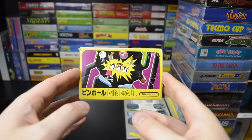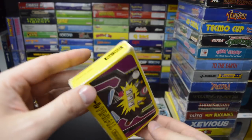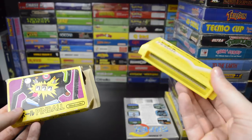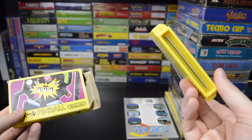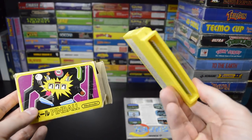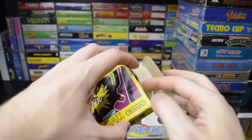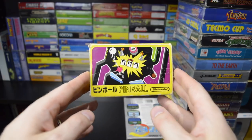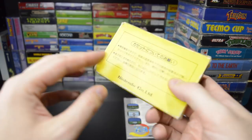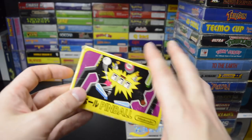So P for pinball. This is my only Famicom game, so Japanese NES game. And yeah, they were different sized and different shaped cartridges. Of course, the console itself, the Famicom, was a different shape. But yeah, this is what they look like in Japan. And this is definitely better as a game than the Rare pinball was. Even though this is a lot less flashy, it just plays like a dream.